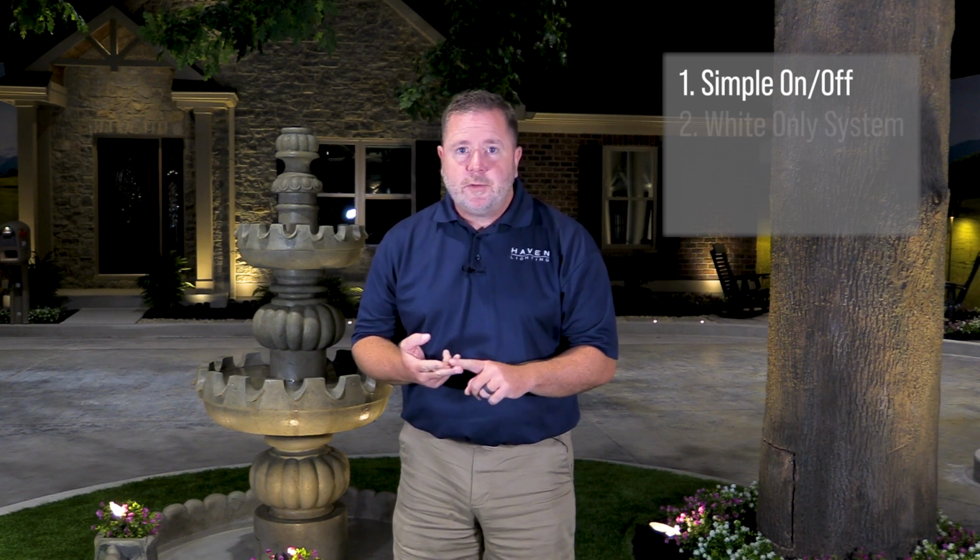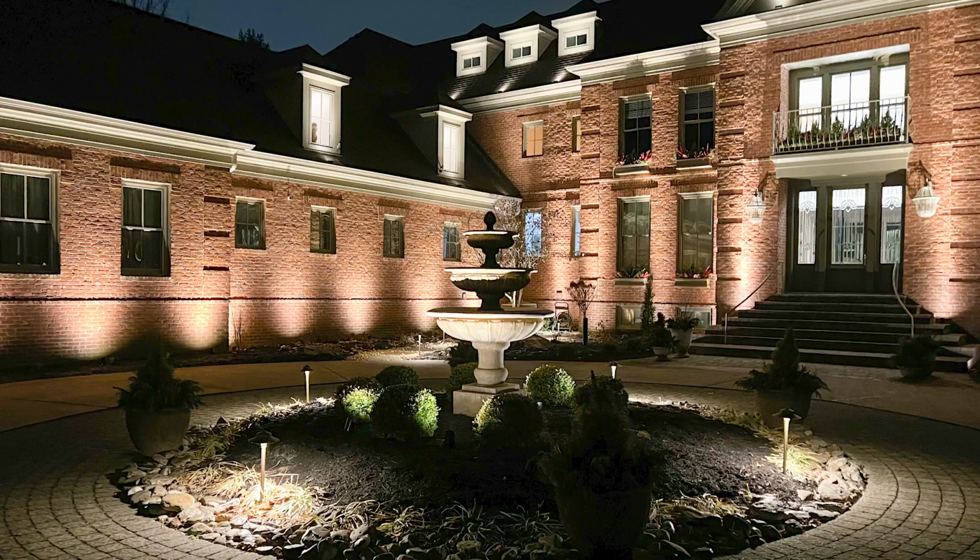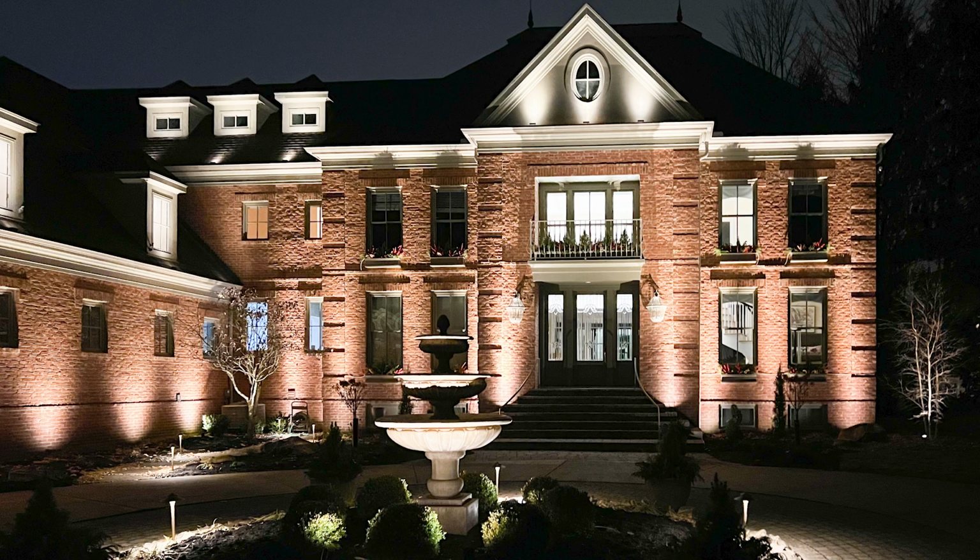Number 1, the level of capability and intelligence of a lighting system. This category really breaks down into 4 major pieces. 1, a simple on-off system, usually controlled with a timer or a light sensor. 2, a white-only system that can be dimmable either from a transformer or a knob at the transformer.